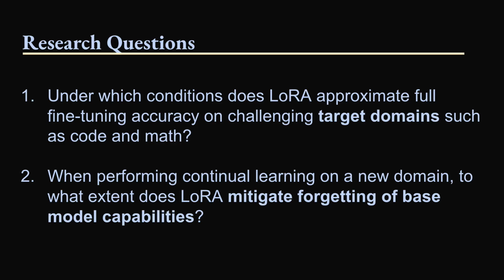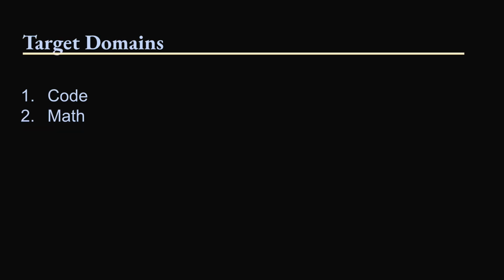And this translates into their two research questions. First, under which conditions does LoRA approximate full fine-tuning accuracy on challenging target domains, such as code and math? And two, when performing continual learning on a new domain, to what extent does LoRA mitigate forgetting of base model capabilities? The two target domains that they pick are code and math.